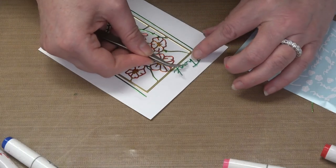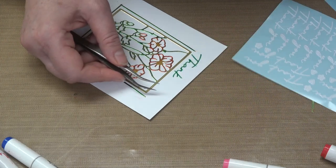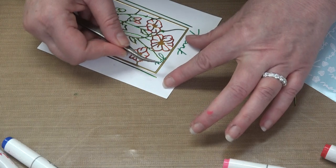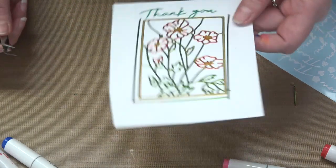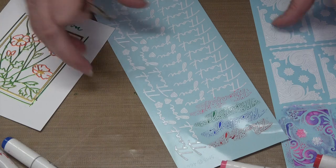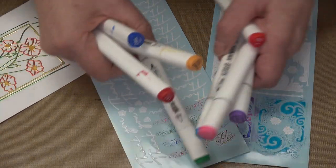And talk about being value priced. Even when they're not on a Make It Monday event, they're still value priced. They run about $1.25, $1.50 a sheet. Thank you. So peel offs. Super simple to use. Grab Bic pens, Sharpie pens.